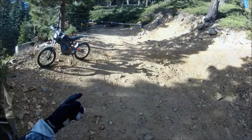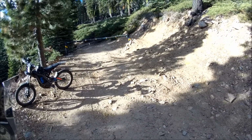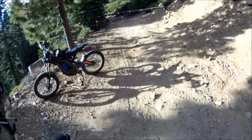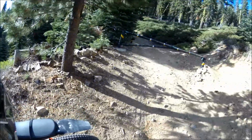Yeah, I don't know why I was so chicken to get around that last time. The DR would have easily made it up that, but I think maybe it was worse last time. That's what I'm thinking. That's probably why. They piled up a bunch of rocks and stuff. Alright, so that's the gate.